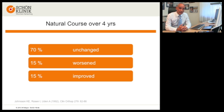Now, when we look at the natural course of this type of disease, we know from data from the beginning of the 90s of the last century that more than 80% of the patients, if you do nothing and just observe their symptoms with a follow-up of 4 years, don't change or slightly get worse, and only 15% of the patients show a spontaneous improvement. This has been confirmed by a recent study which has been published this year, which more or less shows that the natural course over 10 years of spinal stenosis is in a way that about 2/3 of the patients still have symptoms or get worse, and about 1/3 of the patients improve over time. So in summary, this means that we deal with a slowly, gradually progressive type of disease.